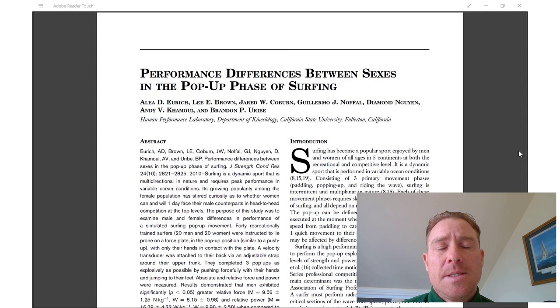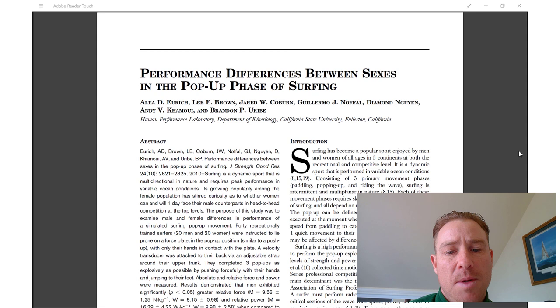And the reason I thought of this topic is when I started teaching level 2, there really wasn't a lot of science around the pop-up. And honestly, I try to teach parts of surfing that have a bit of science behind it so that we can always rely upon the facts and know that, as new things come out, we can alter our techniques. The pop-up, in terms of technique, there really wasn't anything out there. There were a few studies here and there, which I'm going to go ahead and share with you today and talk about, that began to formulate and change the way I thought about the pop-up.